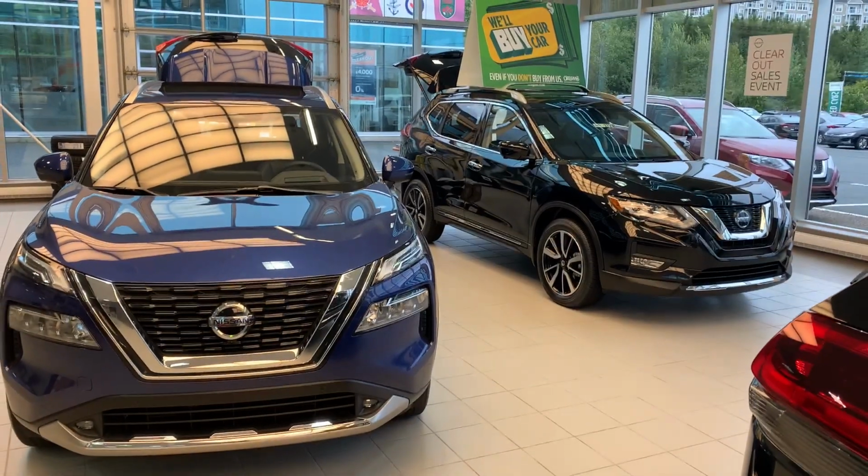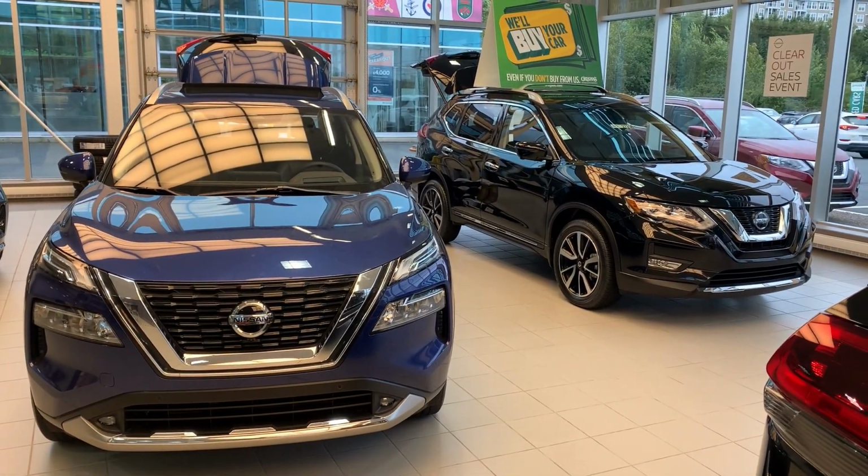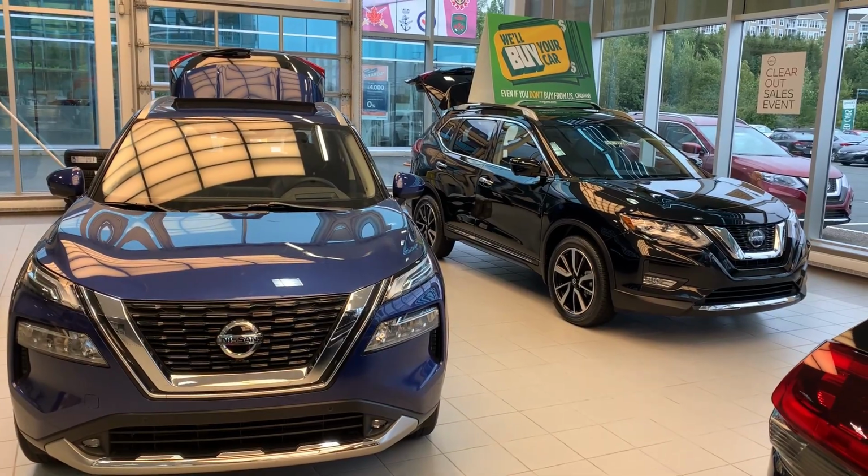As promised, we're going to have a closer look at this Rogue. We've got it here in the showroom. You can actually see I've got it next to another Platinum for the 2020, so we'll have a little bit of a look between the two and see what we can see. Okay, here on the left, we've got our brand new 2021 Nissan Rogue Platinum. On the right, we've got a 2020 Platinum.